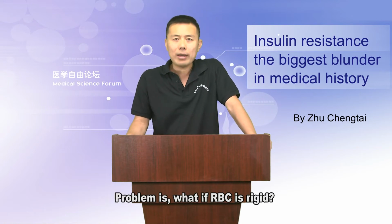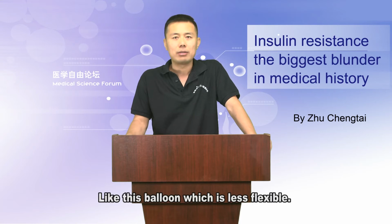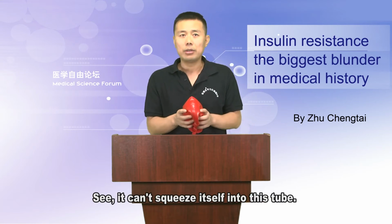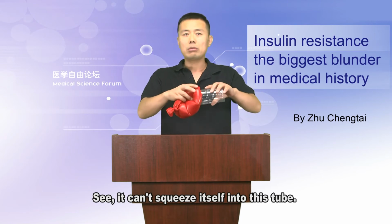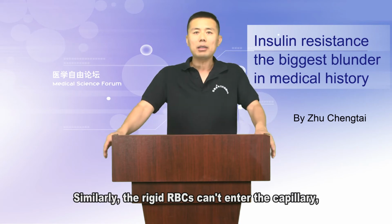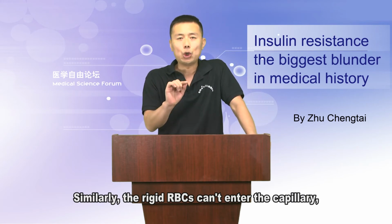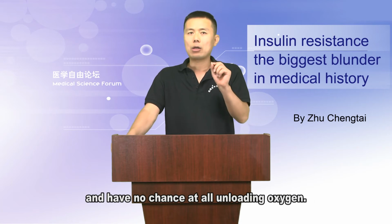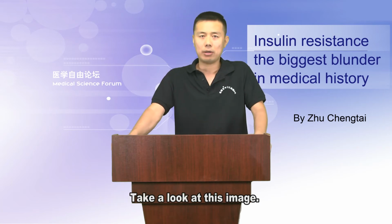The problem is, what if the RBC is rigid, like this balloon, which is less flexible? See, it can't squeeze inside the tube at all. Similarly, rigid RBCs can't enter the capillary and have no chance at all of unloading oxygen.